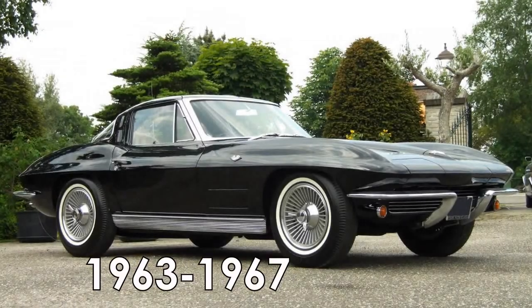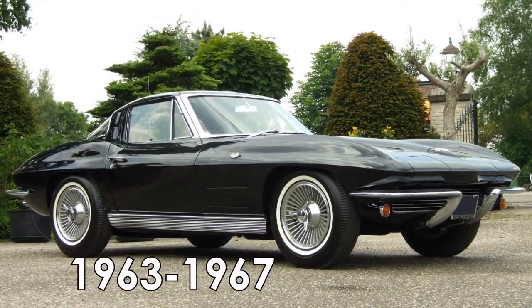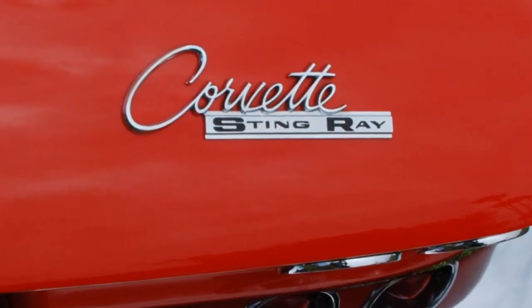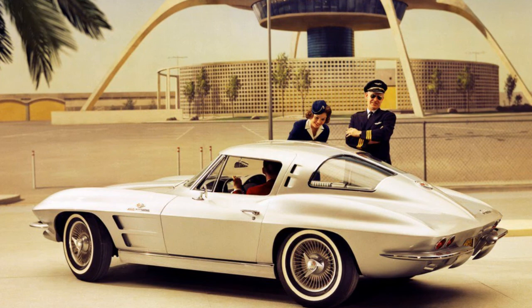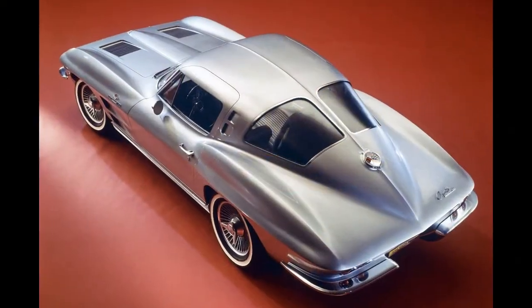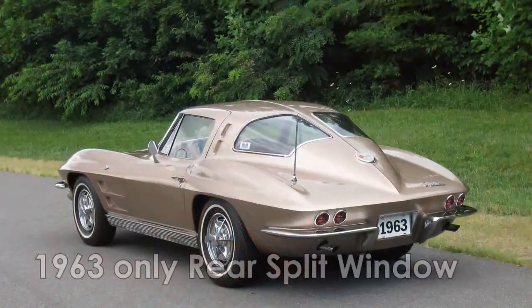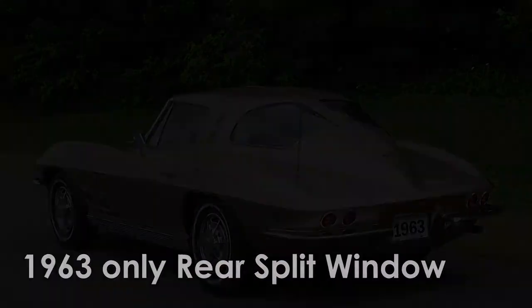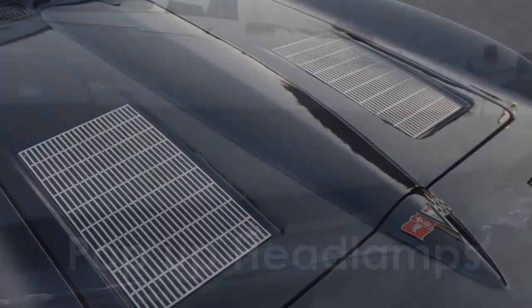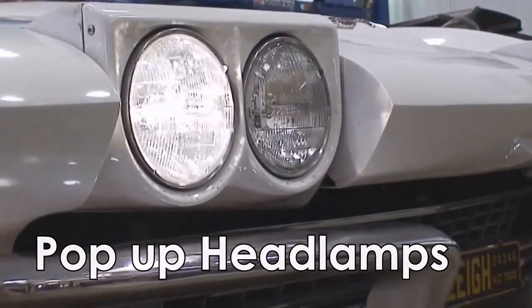The production started for the 1963 model year and ended in 1967. Introducing a new name, Stingray, the 1963 model was the first year for a Corvette Coupe. It featured a distinctive tapering rear deck and, for 1963 only, a rear split window. The Stingray featured non-functional hood vents, independent rear suspension and pop-up headlamps.